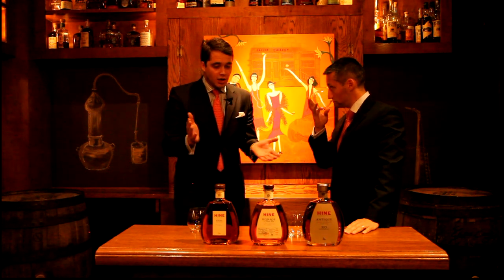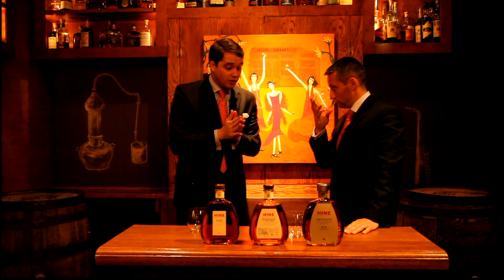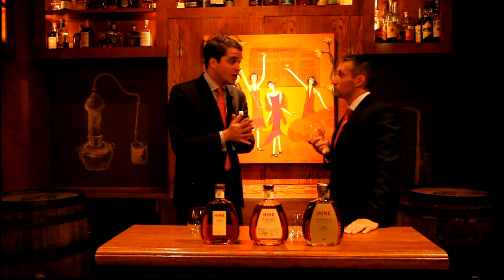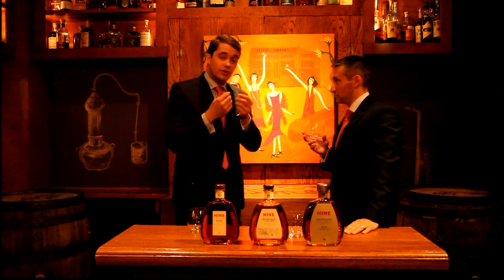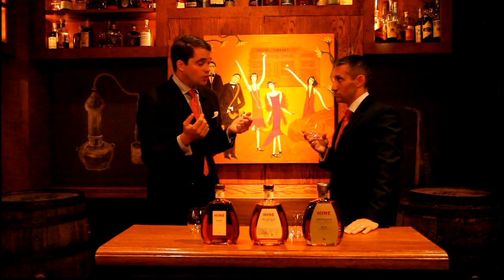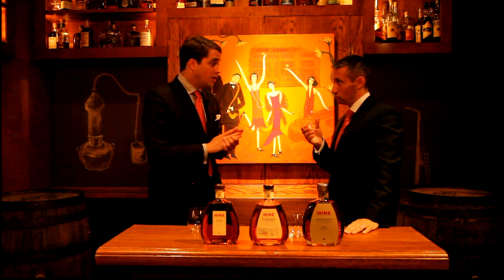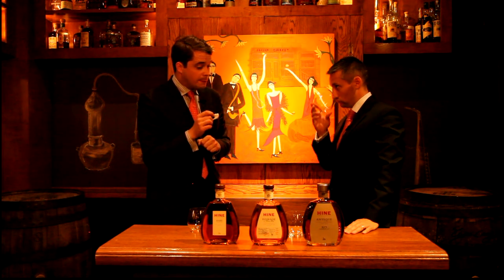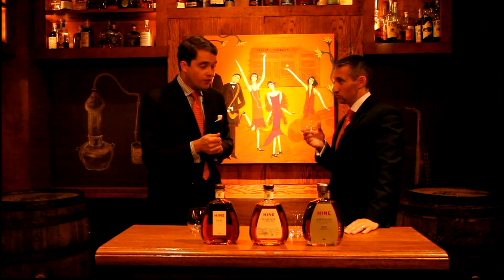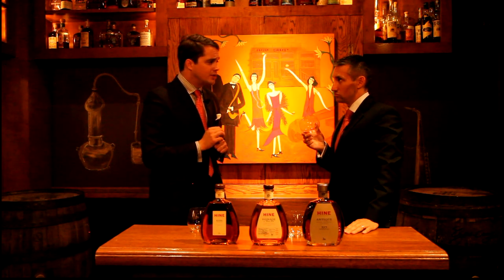So when it comes to aging, we have to make a critical choice when it comes to the cask. And the thing is, if you have delicate, refined aromas, you don't want to cover that up with too much use of oak. So actually, we have a choice of casks at Hine, which is quite different from what is the regular thing in cognac, I would say.